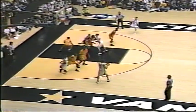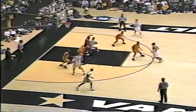Back on the left side, Despaltro popping out on top. Whitehead. Inside bounce pass. Bates. Spinning shot is up. Good. Fine play. That, in essence, a 6-point possession.